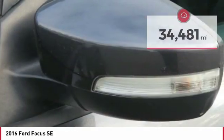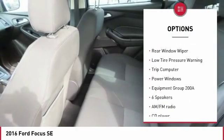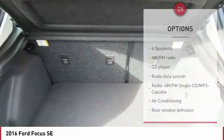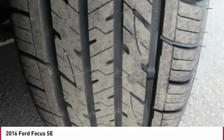Here are some of this vehicle's great options: electronic stability control, brake assist, traction control, remote keyless entry, speed control, rear window defroster, rear window wiper, low tire pressure warning, trip computer, power windows. Come take a test drive today.